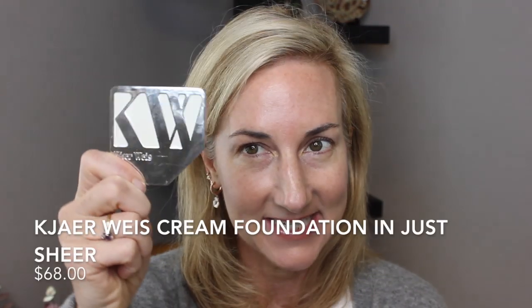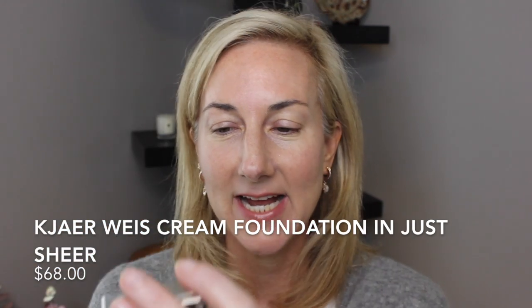And then I had a hard time picking my favorite clean foundation, but I decided to go with one of my absolute favorites, and that is the Kjaer Weis, in shade Just Sheer. As you'll see, this is a repeat purchase. I already hit pan on this, but this is my go-to clean foundation. Now the way that I like to use this is I like to take whatever my favorite oil I'm using at the time and add just a little drop to get it going.